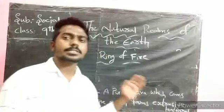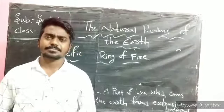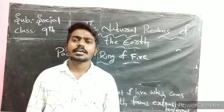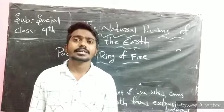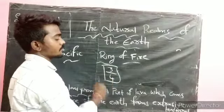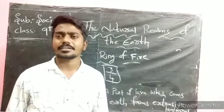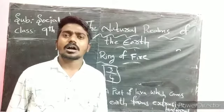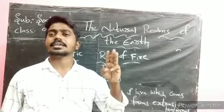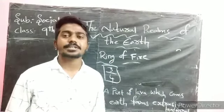Now the topic of the Pacific Ring of Fire. For many decades, scientists have pointed out that more and more volcanoes and earthquakes are happening in the Pacific Rim. Almost three quarters of the volcanoes are occurring in the Pacific Rim only. If you take all the active volcanoes in the world, for every 4 active volcanoes, 3 are in this Pacific Rim. You can see it in the picture.